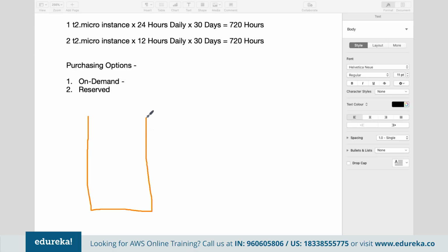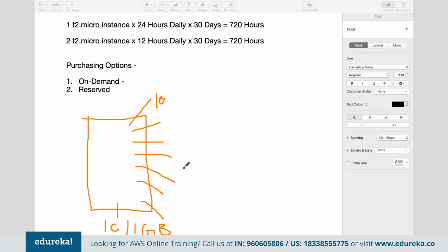Let's say here we deployed one server, and in this server, suppose we have 1 core of CPU and 1 GB of RAM. If you are deploying on the same server, the same server is being used by multiple applications. Suppose you deploy multiple applications from different accounts, and the same server is housing, let's say, 10 different applications. That means on the same server we have multiple applications running by different users. So the performance of all the applications is going to be compromised.